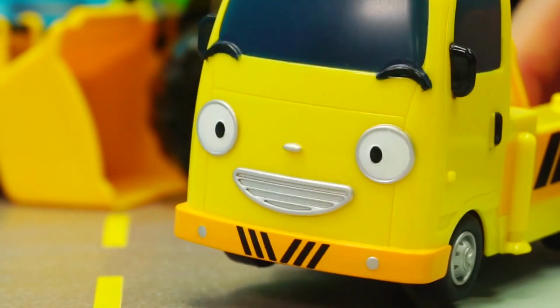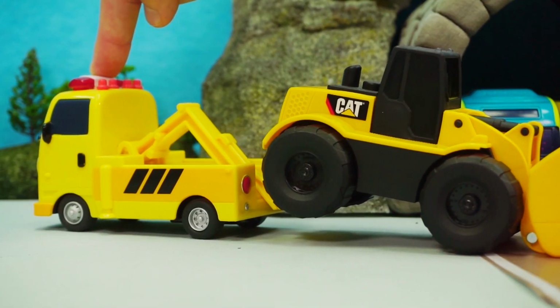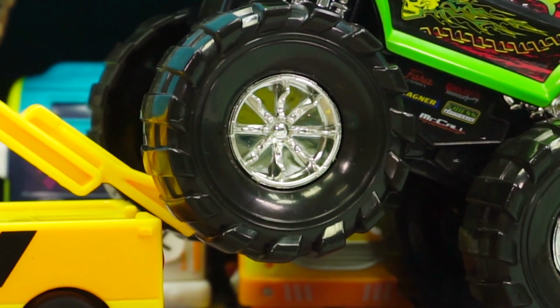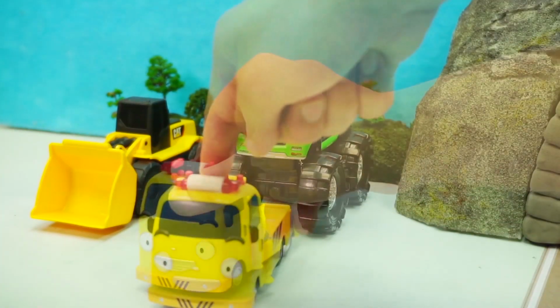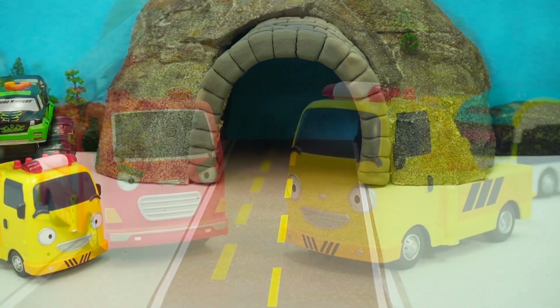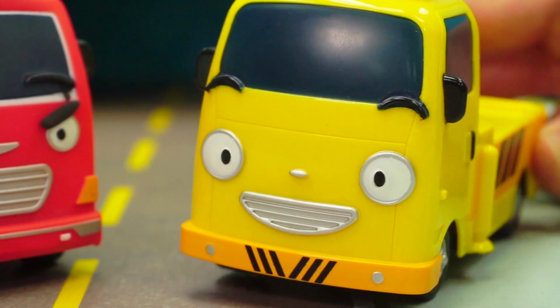Don't worry, Frank. I'll take care of it. Hey, wake up! Heave-ho! Ugh, he's really heavy. You're doing great, Toto. Yay! We got out! Well done. Everything got cleared up. Thanks to you. I'm glad I could help.